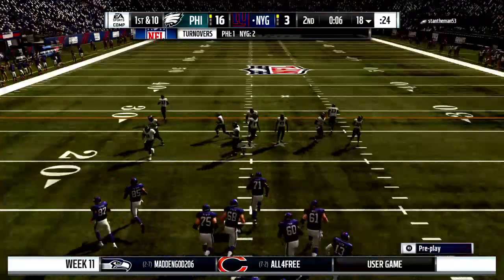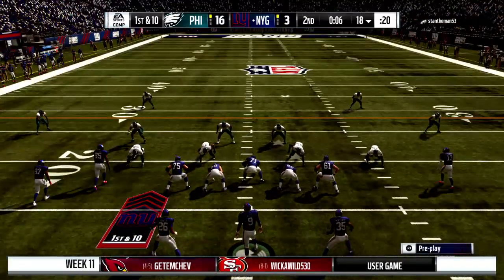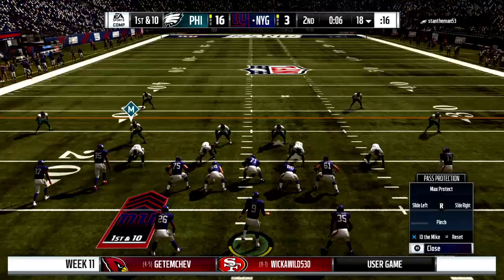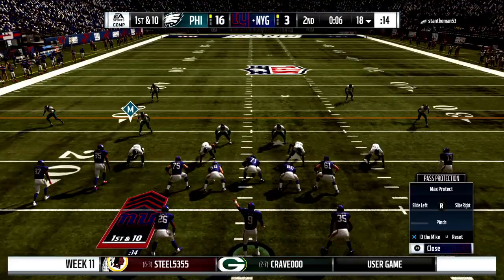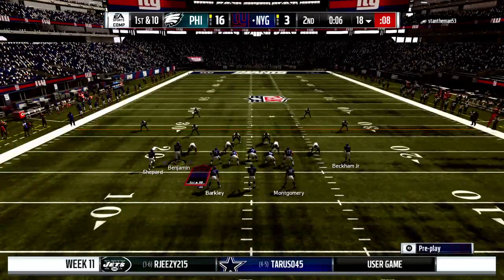Likely time for one final snap as they start out 1st and 10. Ohio! Sponge! No! Watch the twist!